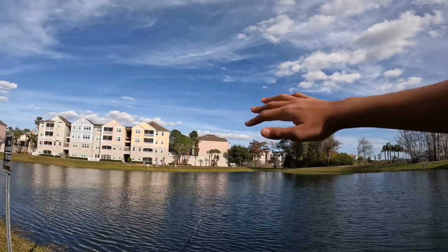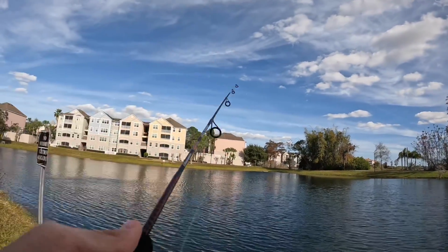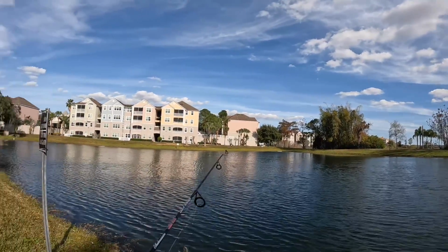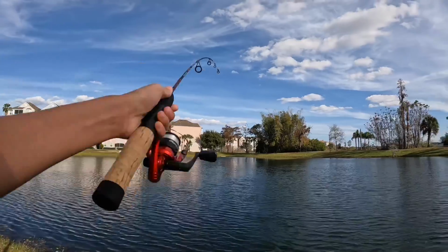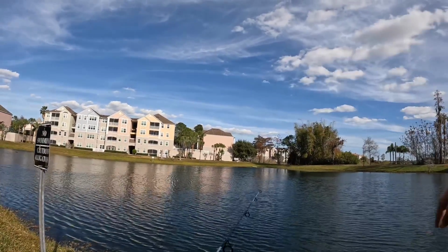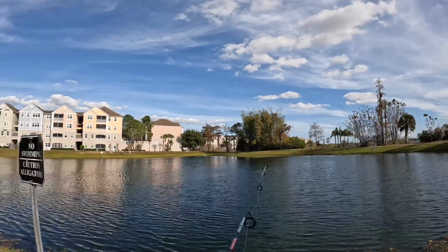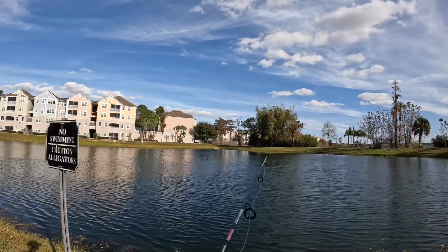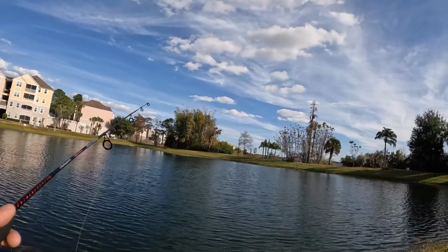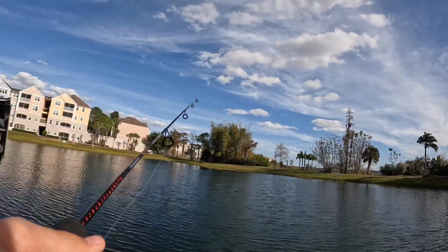I am still working a slower lure. I got the little wacky rig on, working it on the bottom, giving it a few pops every few seconds. We also got the wind pushing up on the shore right here, so that might be good for us. I'm probably just gonna work right around that bend over there, and that little tree over there is pretty good.